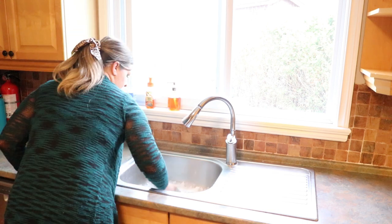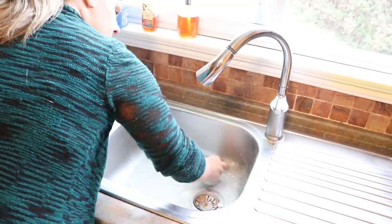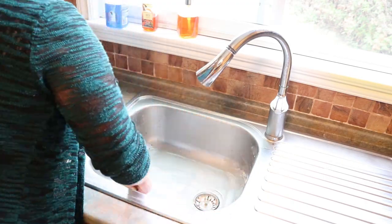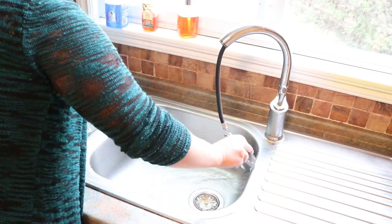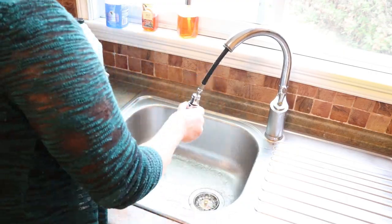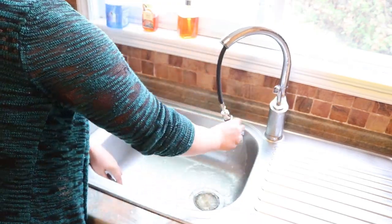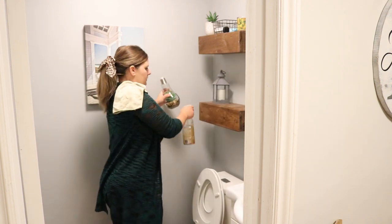Talking about all natural ways to clean things, I am actually using some white vinegar and some baking soda to clean the grime and the gunk out of the sink. I try and do this a couple times a week, maybe at least once a week anyway. It also helps neutralize the odors in your drain, so I always end up pouring some white vinegar in there. I know there's a ton of different chemicals you can use for drains, but I think that as natural as we can be, the better. So I'm just using this, and hopefully it works.